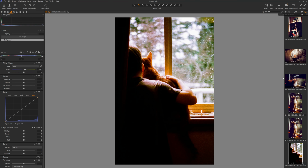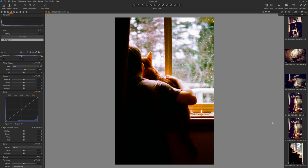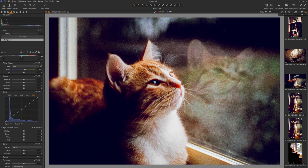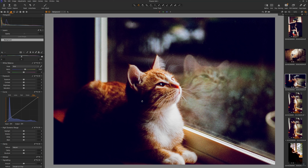Okay, so just some other shots I liked from this one roll. Again, super contrasty. It's that same color palette. Another one from the Window series. If we zoom in a little bit here, I would not call this a high definition film. There's not that much detail.